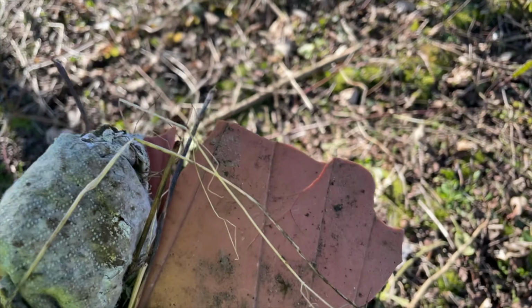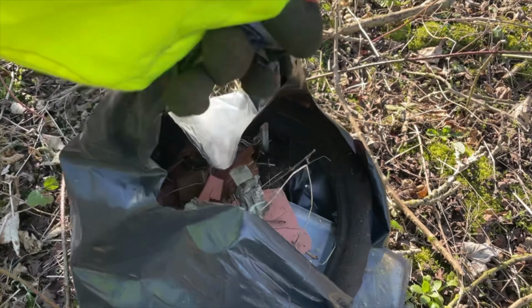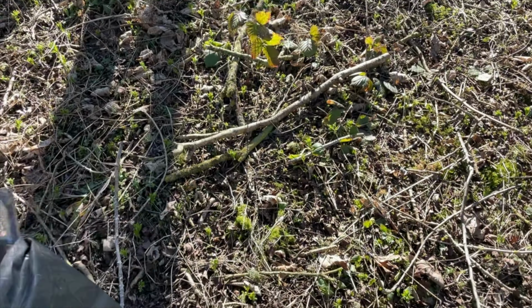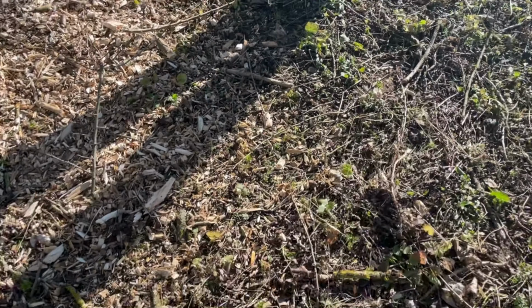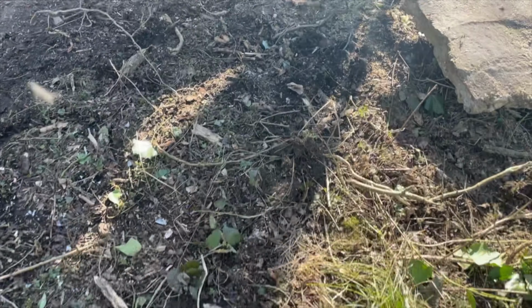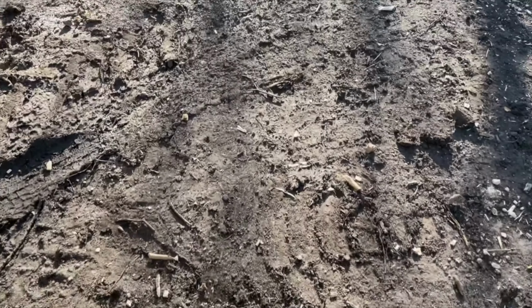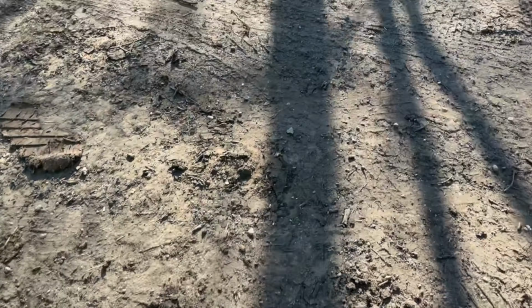There's lots of bits, but in this bag, this is just 10 minutes of collecting after a big clean up as well. So this is only just wandering around the site to see what I could pick up, in addition to what's already been cleared, picking up bits of panes of glass and all sorts of bits of plastic, definitely builders' rubble and builders' materials and domestic stuff. So there's nothing too sinister about it. It's just that obviously it's been here for so long.